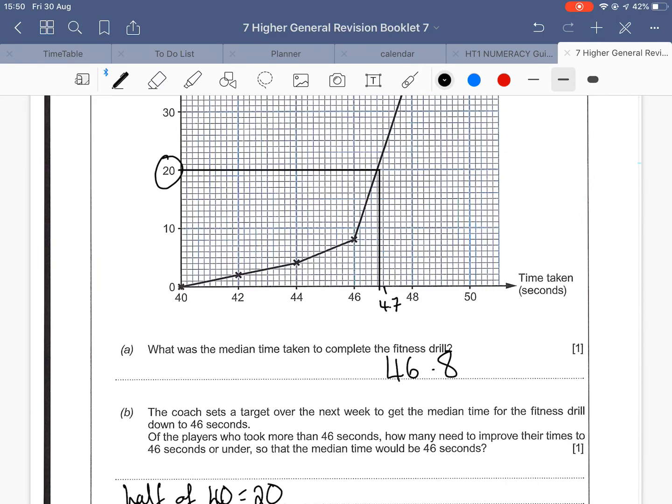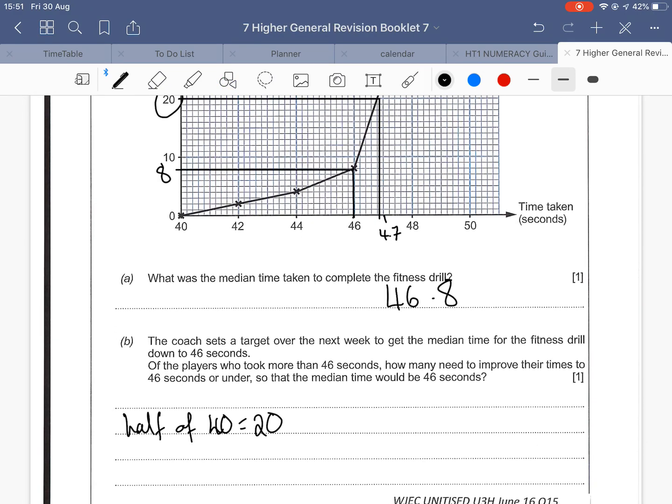Of the players who took more than 46 seconds, how many need to improve their times? Oh, okay, I got a bit confused now. So go up from 46, I was wondering where I had to go up from. Let's go up from 46, read across, but they've got to add up to 20. So see how many need to go across. So that goes to 8, each one is 1.